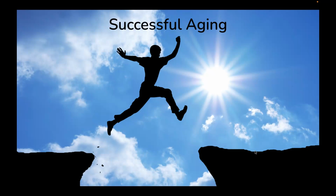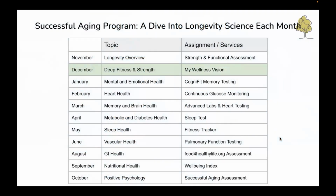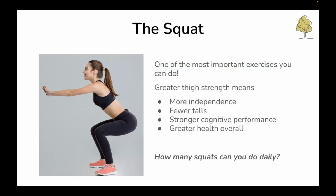Welcome, everyone, to session 2 of Successful Aging, the program in which we try to give you as many tools as we possibly can to help you live your best and longest life. So, I am Dr. Dave Donohue, and I am delighted to speak with you today, in particular, about deep fitness and strength training and its importance in life expectancy.